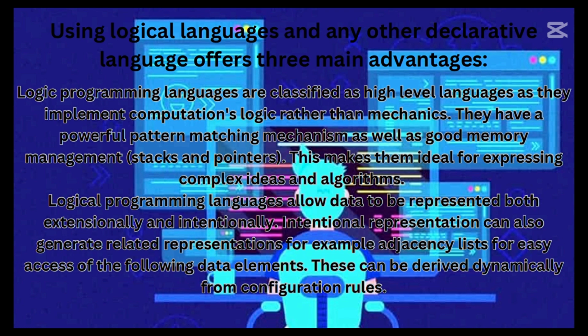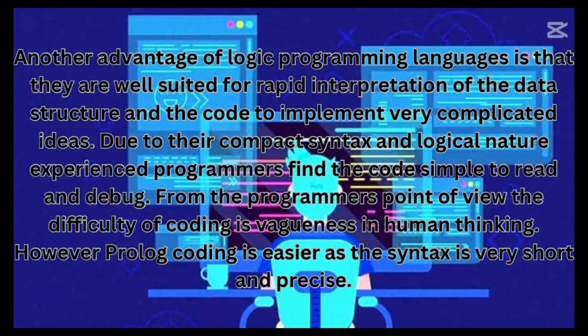Another advantage of logical programming languages is that they are well suited for a rapid interpretation of data structure and the code to implement very complicated ideas. Due to their compact syntax and logical nature, experienced programmers find the code simple to read and debug.